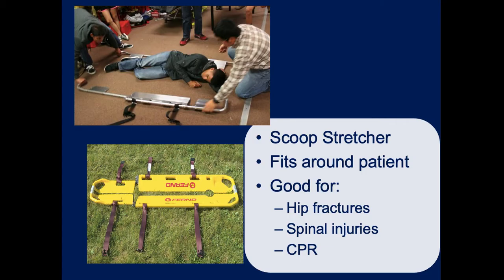So I'm just going to scoop him up using this device, and I'm going to lay him on the gurney with his collar in place and take him to the hospital exactly like that. So I'm not aggravating anything, and I'm not making the pain increase, or the patient's discomfort increase.